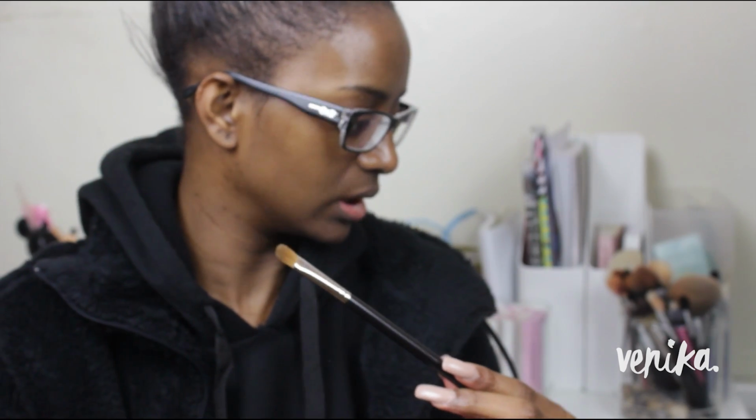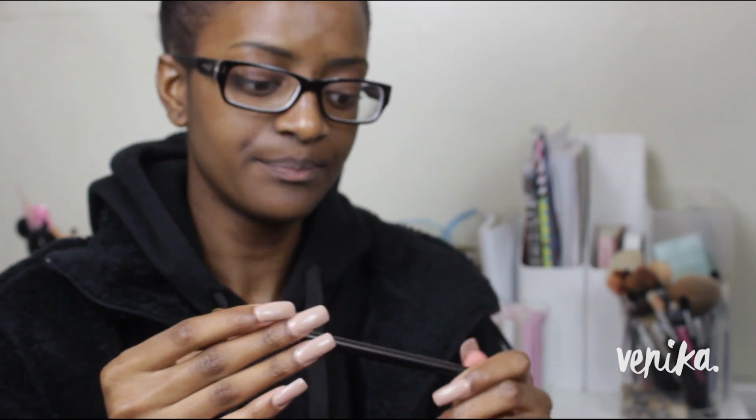Since we're talking about Morphe, I'm just going to talk about the brushes that I bought. I have some regular brushes. I have two regular Morphe brushes, and then I have some of their brushes from the new Elite collection, which I'm super excited about. First of all, this is the Morphe M166.